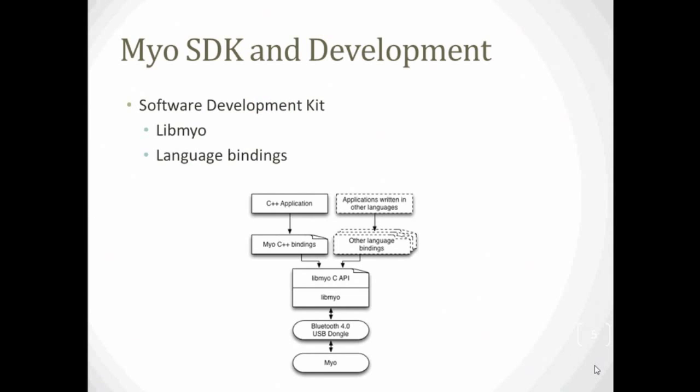In order to actually translate the gestures that are recorded by the Myo into text-based sign language, we need to use a software development kit, or SDK, released by Thalmic Labs. At the core of this development kit is the libmyo library. This library allows us to call several functions that access all of the data being gathered by the Myo. In order to actually interface with this library, we need to use a series of language bindings. There's an official C++ language binding, but other language bindings can also be created. We use some of these custom language bindings in order to interact with other applications.